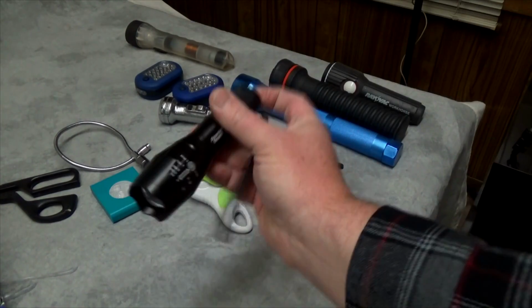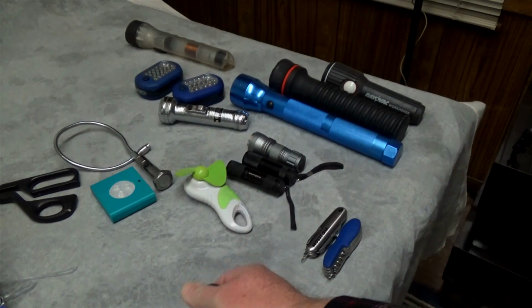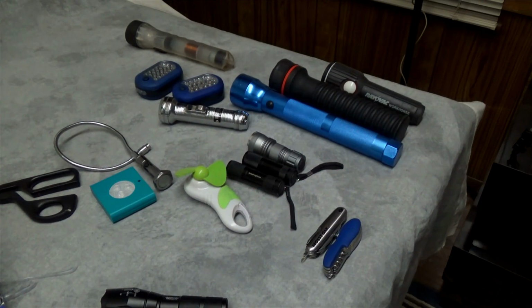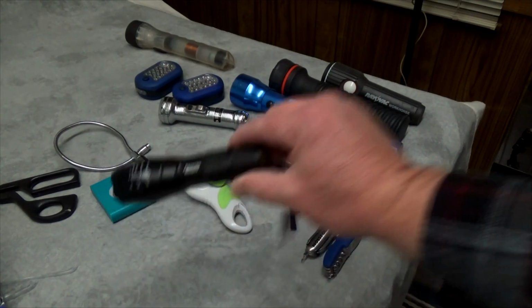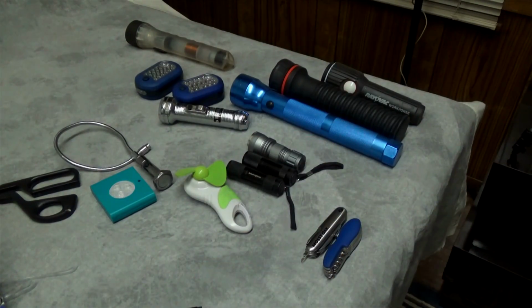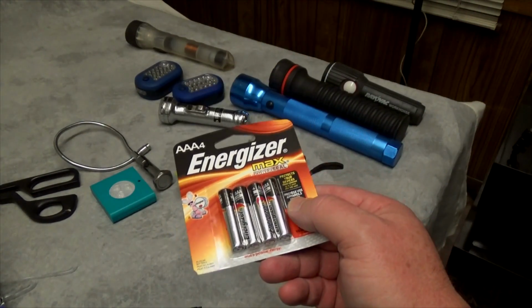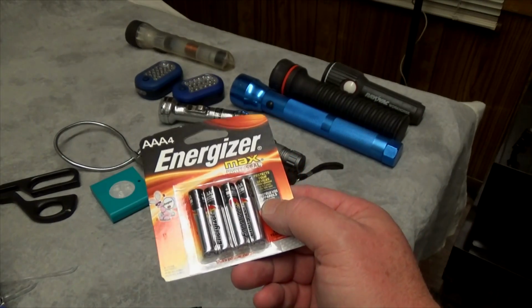Let's see, I don't even know how to use this thing. No, there's nothing in there. They wouldn't give you a cheap set of batteries. That would degrade their flashlight, right? They want only the best. But they'd have to charge you an extra $5. So I picked up these, and I figure I'll try good batteries with it. I won't go cheap. I'll buy the Energizers.